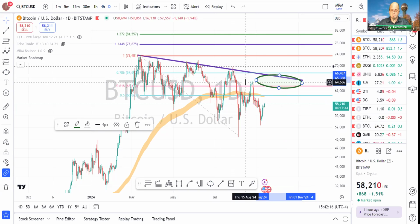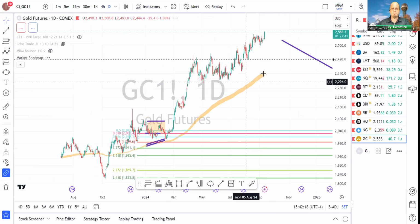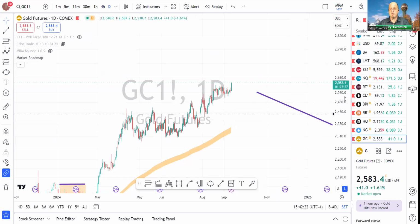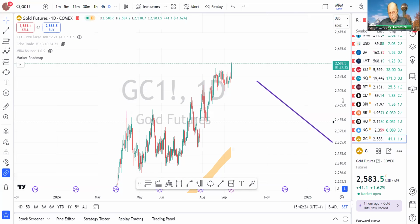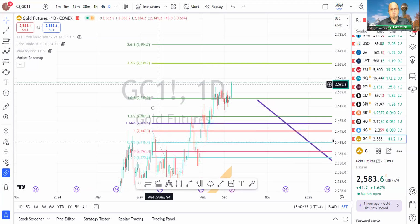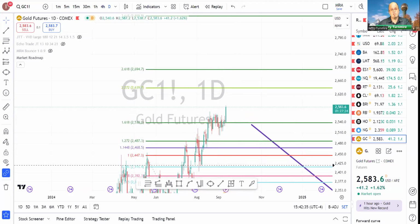Now gold, GC, it's already launching off, and I think it's probably well on the way, possibly to 2,700 right now. We have this high, we have this low, and those next levels, 2,640, 2,700. That's kind of where I think we're going right there.